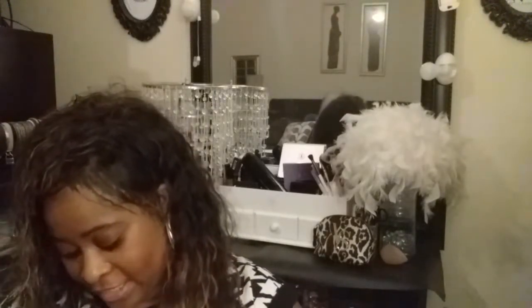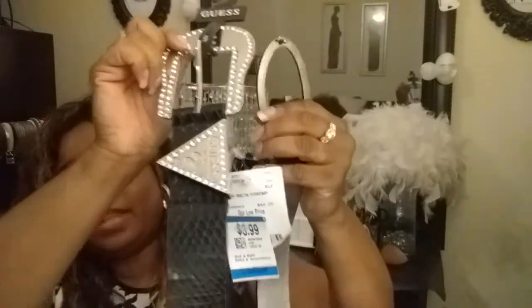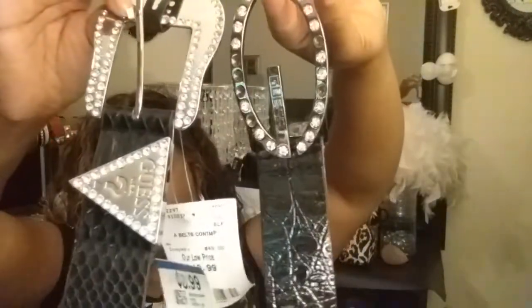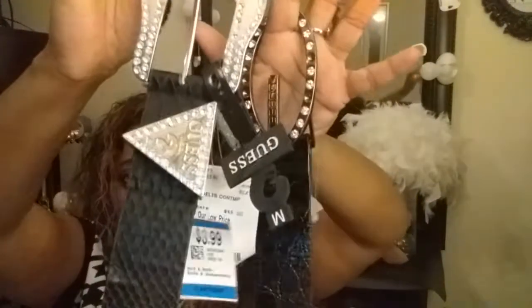And I got these two belts right here from the thrift store. This one was $3.99. It's a Guess belt, and somebody had bought this one from, I think, Ross, or I don't know, regular $19.99. And here's the other one, two Guess belts. I paid $3.99 for this one, and I think I paid $2.99 for this one. I had taken the tag off.